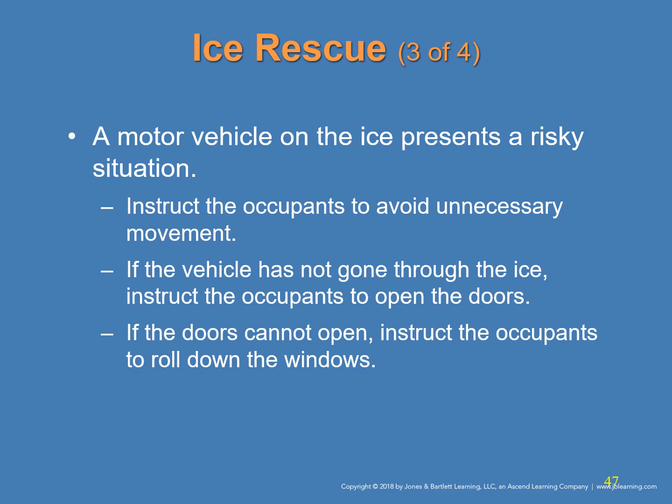A motor vehicle on the ice presents a risky situation. Instruct the vehicle's occupants to avoid unnecessary movement. If the vehicle has not gone through the ice, instruct the occupants to open the vehicle's doors. If the doors cannot be opened, instruct the occupants to roll down the windows so they have a better escape route.